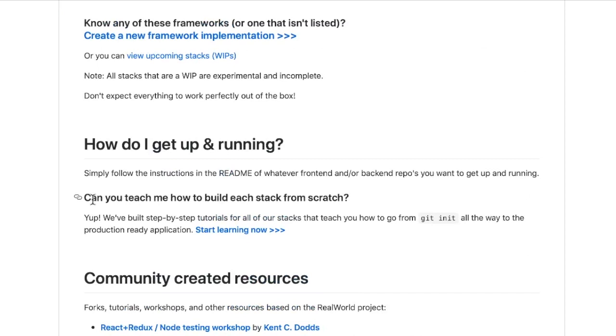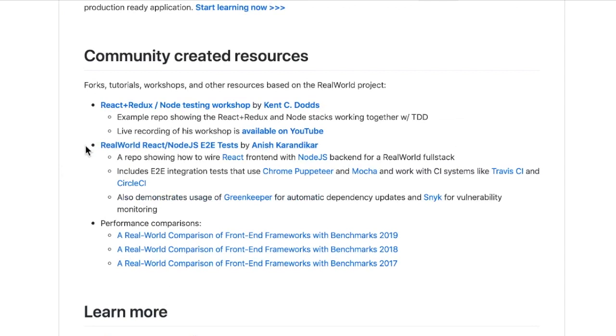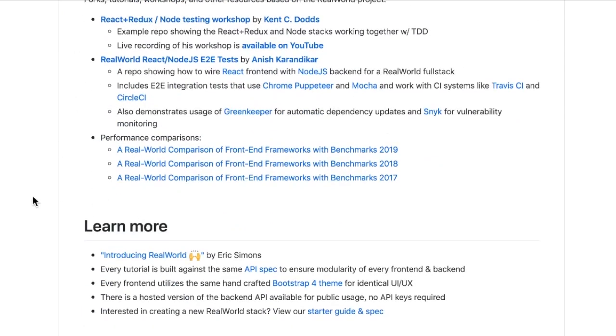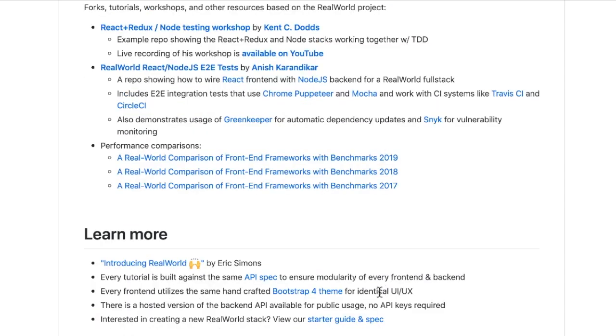And even further down in this repo, you can tell it is really newbie friendly. One of the questions is, can you teach me how to build each stack from scratch? And actually, yes, they can. They have step-by-step tutorials for all the stacks, and then some community-created resources too. That's a nice little list. Some benchmarks for front-end frameworks for the past couple years, and also some information on the UI and UX.